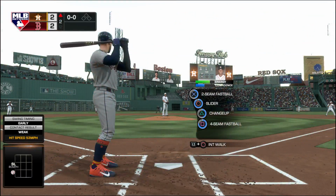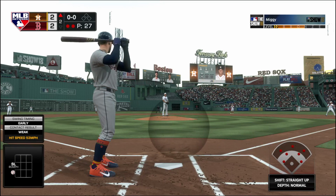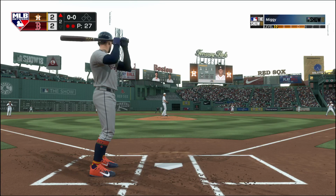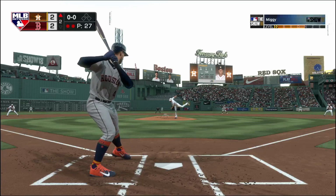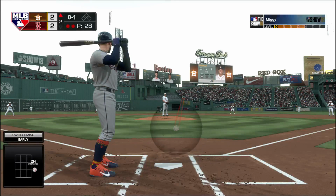Here's George Springer. He's 0 for 1 after grounding out in his only trip to the plate so far. Here comes the first pitch. Swing and a miss out in front of a changeup. 2 out, nobody on.